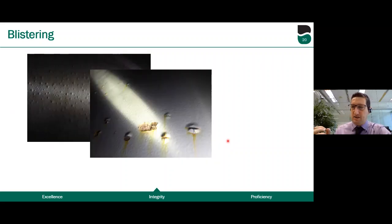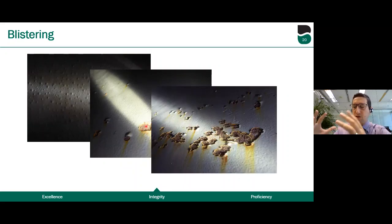And after a while, they tend to pop. And in this case, like for the example we saw before for cracking, you have bleeding and rust deep down to the metal substrate. And this one can grow over time and cause a large breakdown of the coating.